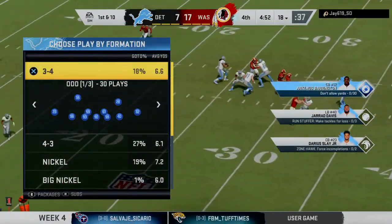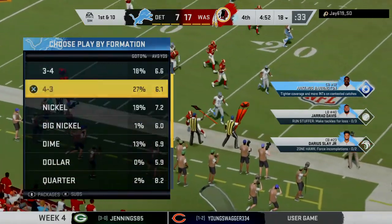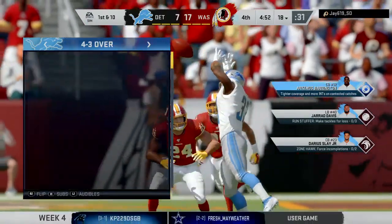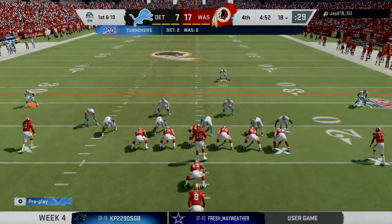Johnson, the intended target. Partner, we always talk about possessions being at a premium in these games, and now in this situation, throwing an interception here when you have to claw your way back in, that one's going to hurt, and in a big way.